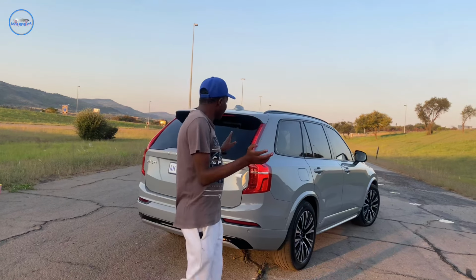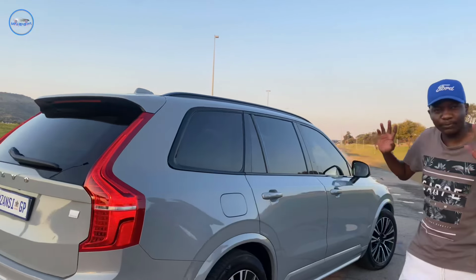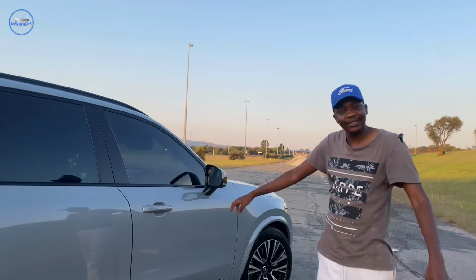On with the review. So I think I've basically explained most of the details on the outside and all of that. It's a beautiful car. Nevertheless, nothing else to say. Let's hop onto the inside.